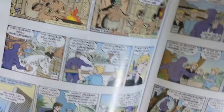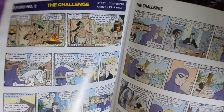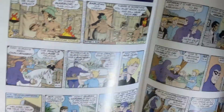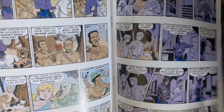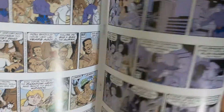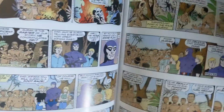Now is The Challenge. The Challenge is a very interesting story. It is about the successor of the Bandar tribe, and how the leader of the tribe is always chosen. It's a very unique story, and it's done by Tony DePaul and Paul Ryan again. I'm glad, because Paul Ryan's art basically got me back into reading the Phantom. After Sy Barry, his was the most consistent artwork I have seen when portraying all characters, and I've always been a fan of his work since his Marvel years. So The Challenge is a great story that way.